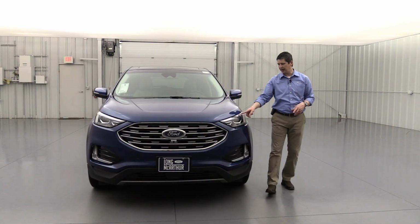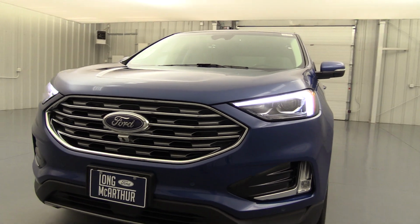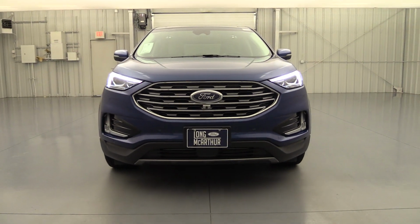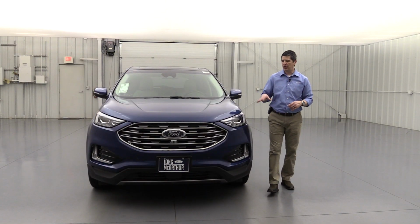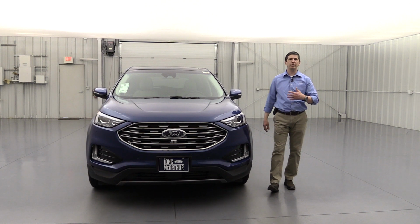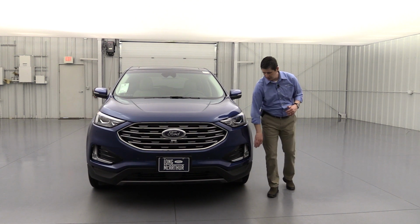You're also going to get LED signature lighting. It's going to light up at the top and come down. And what's great about that, that is going to be your daytime running lights. So if you want to have those on, very impactful during the daytime. You're approaching, those lights are turned off other than those LED lights. It looks real sharp as you're approaching vehicles.